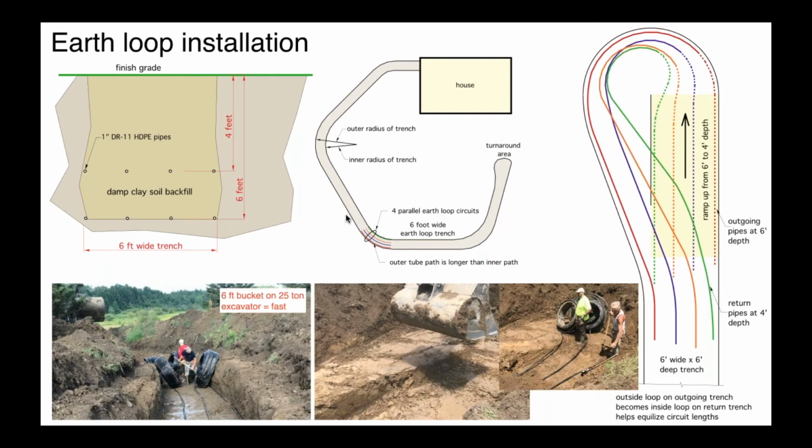So what we were originally thinking about, the original plan, was to get out to the end of the ditch and do U-turns in a vertical plane, where we would dig down a little bit deeper. We would take the pipe and just literally imagine each coil in its vertical plane. We would do a U-bend, and then we would come back at the 4-foot depth. Well, that's going to leave quite a distance variation in these loops.